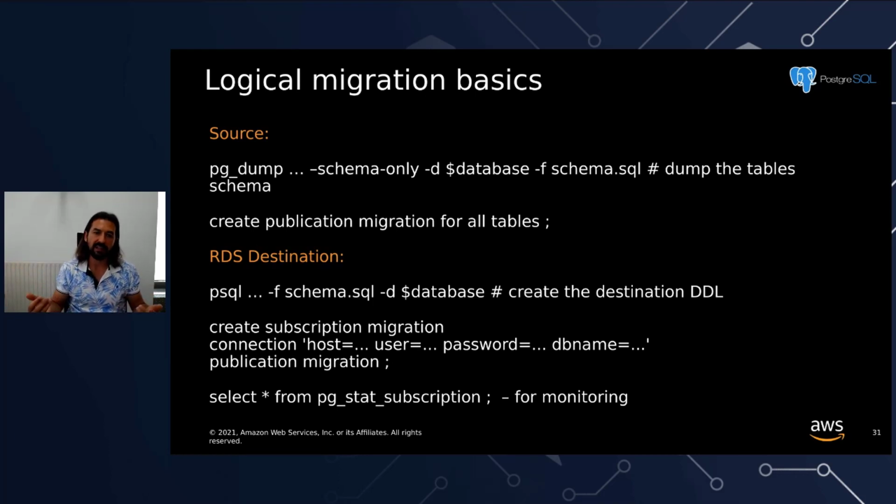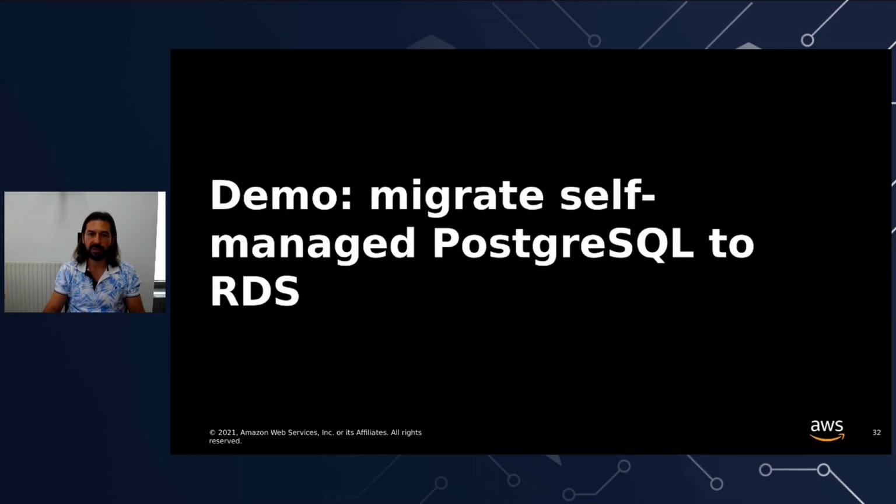Then on the RDS side, first we're going to import this schema, which you can do with psql, by replaying the file that we have captured from the pg_dump about the table structure. Then we have the same table structure on the destination, and then we create a subscription. A subscription requires a few parameters I will show just during the demo right now. And finally, if you want to monitor the process, you can query a system view on the destination side called pg_stat_subscription that will give you information about the progress of the migration. So let's jump into the demo.